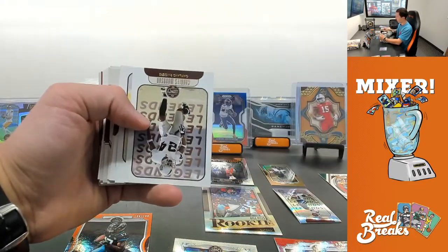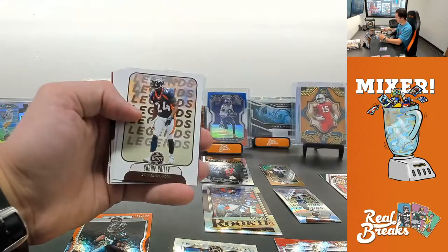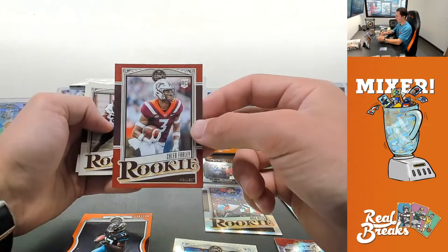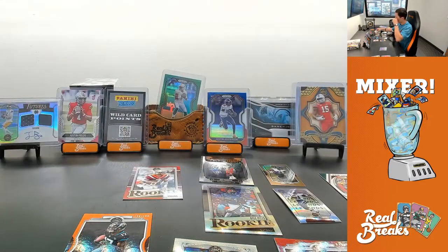Kyle Pitts, rookie base. Tommy Brown, Washington football team. And then we've got Caleb Farley, rookie red, out of 299 to wrap up our box of Legacy. Not a bad box by any means. Gotta love it when you get the case hit.